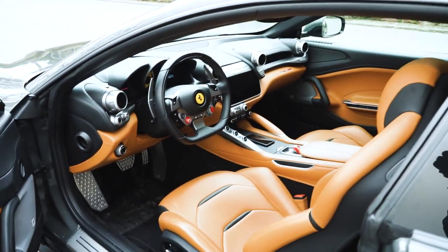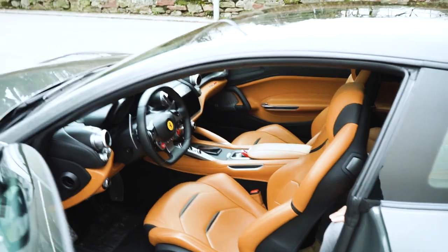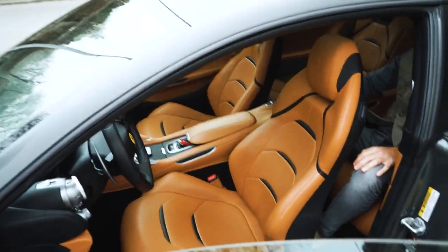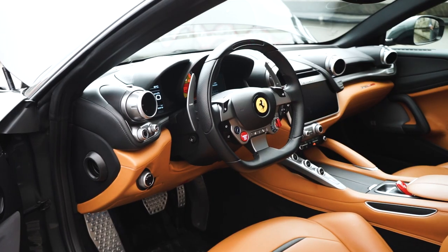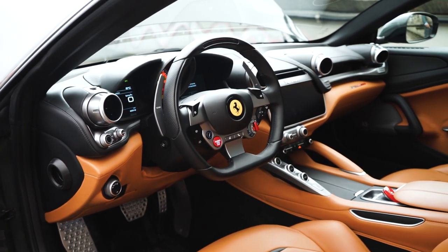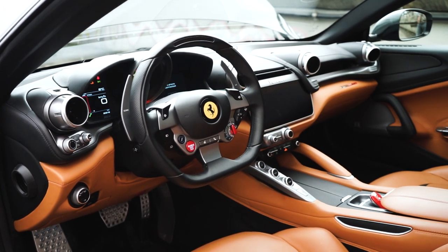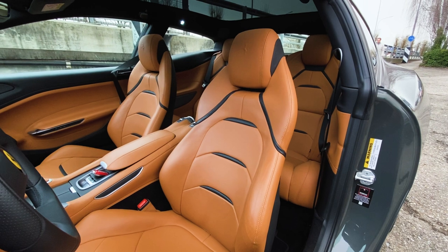So you have a really nice view out into the sky, into the surroundings. And it's actually a very, very nice place to sit. So this car is a classic Cuoio interior, which I really, really like because it matches the exterior of the car very, very well. So it's super classy and it is exactly how it should be.